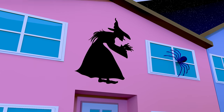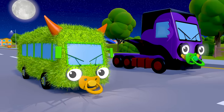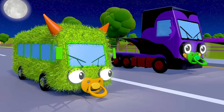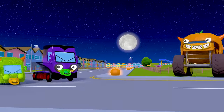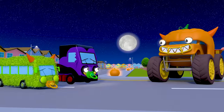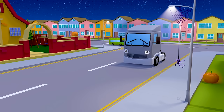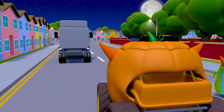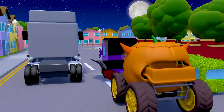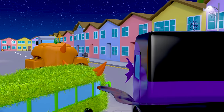Cackling witches everywhere. Stuck in your nightmare. Watch out, watch out. The pumpkins are all here. Watch out, watch out. With faces you will fear. Baby truck, it's Halloween. Time for us to scare and scream. Dressing up for Halloween. Trick or treat all night. Baby truck, it's Halloween. Time to scare and make a scene.